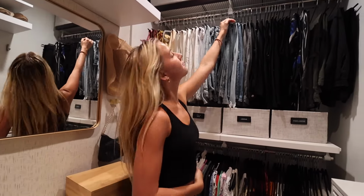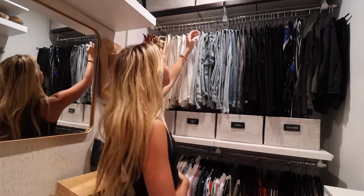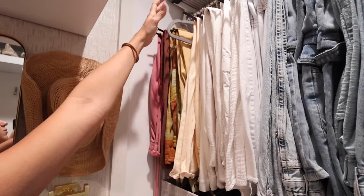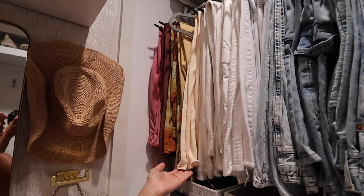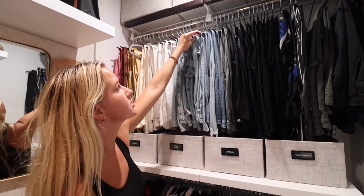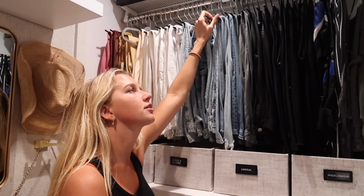These hangers, I found them at the Container Store. They're specifically made for folding pants. If you look here, this is what a normal hanger looks like. I would have lost about 3, 4, I don't even know how many inches that is. I would have lost space if I would have been using normal hangers, and then I wouldn't have been able to put the boxes in here. If you do have a lot of pants, I would definitely invest in these hangers. They save a lot of space.